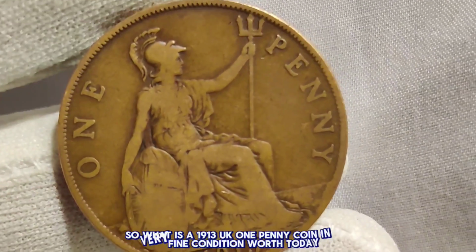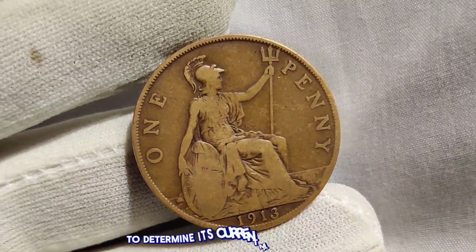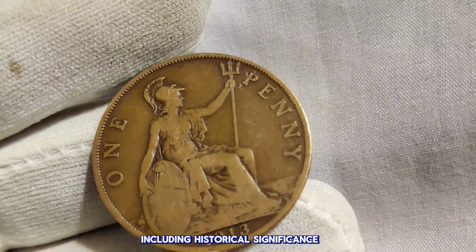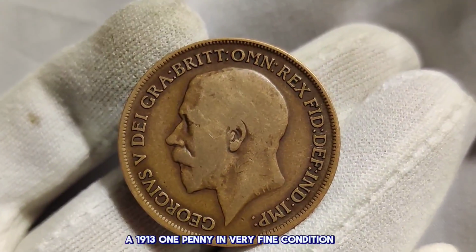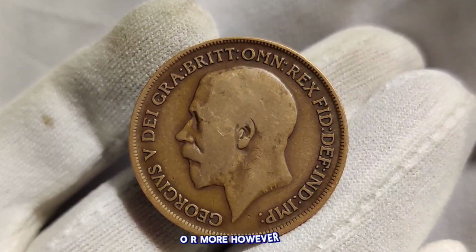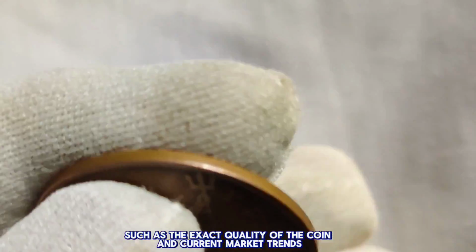So, what is a 1913 UK 1 penny coin in very fine condition worth today? To determine its current market value, we need to consider several factors, including historical significance, demand among collectors, and recent sales data. Based on recent sales on auction sites and numismatic marketplaces, a 1913 1 penny in very fine condition generally sells for around $15,000 or more. However, prices can vary depending on specific circumstances, such as the exact quality of the coin and current market trends.